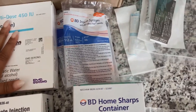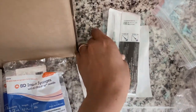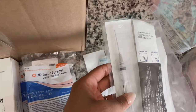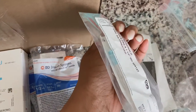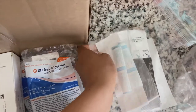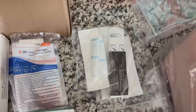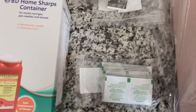And then there's some other ones here. I gotta figure out what those are for, but there's this big boy. I hope it's just for mixing. And then this one doesn't look too bad. It's pretty small. And then here are my alcohol swabs.